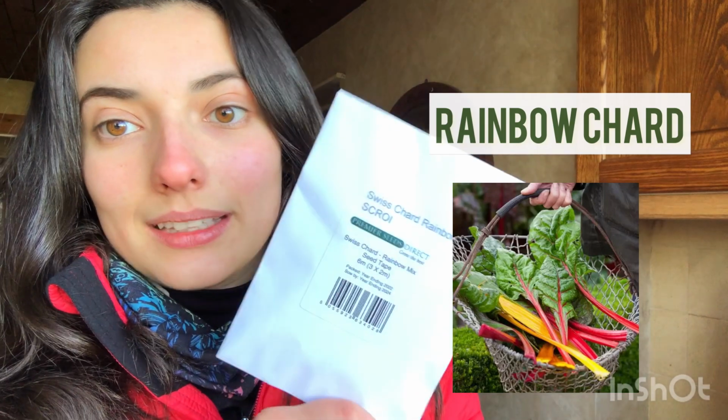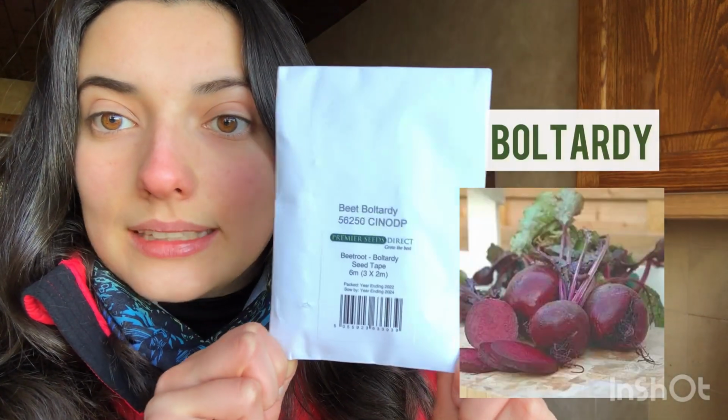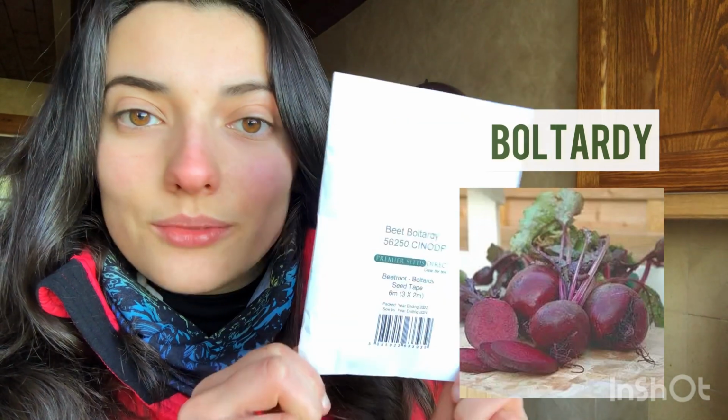And then I have, this is actually a seed tape. This is rainbow chard. Thought I'd try seed tape because that was my secret, I think, last year to growing amazing carrots. Then we have some beetroot seed tape as well. This is Bold Hardy. Really looking forward to growing this again.